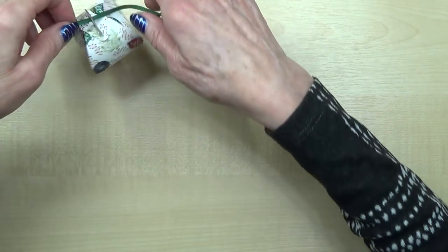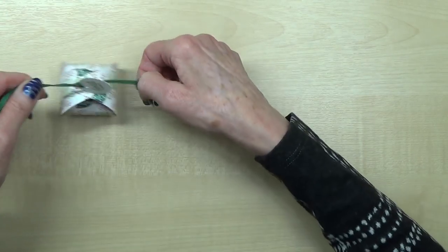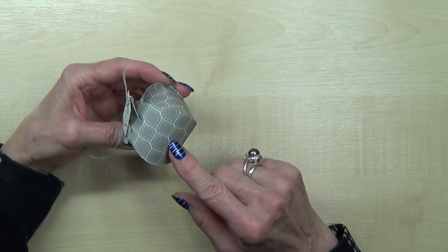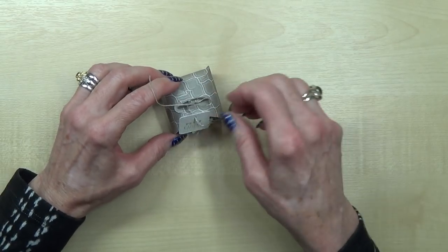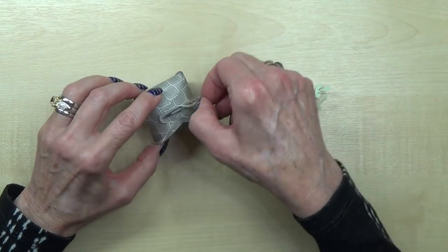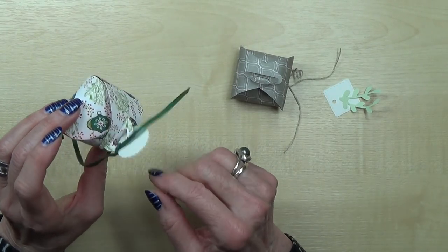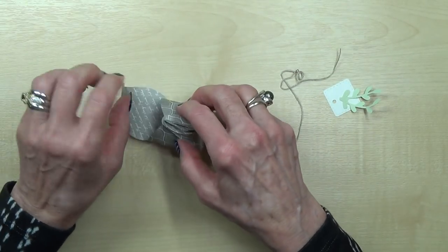So let me just wrap that round. I'll just tie it in a knot for the time being. And then I'll tidy them all up afterwards. Here's another one. I think this is from the 6x6 paper stack, I think. Oh good, that's not a knot. And inside there, oh, there wasn't anybody's name in there, was there? That's a shame. Let's see if we've got a name inside this one.